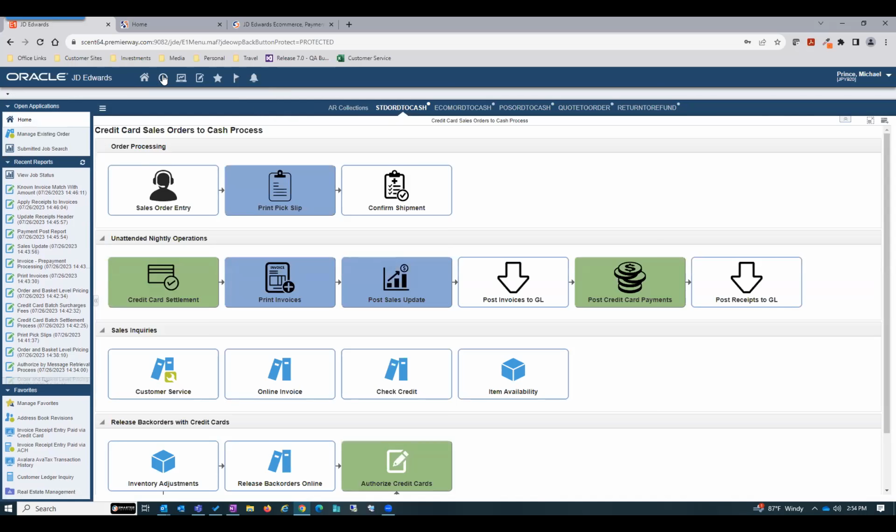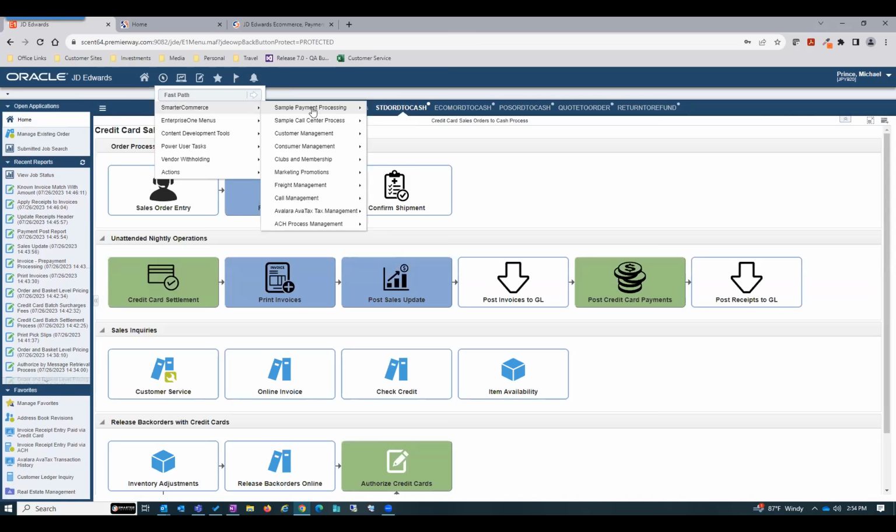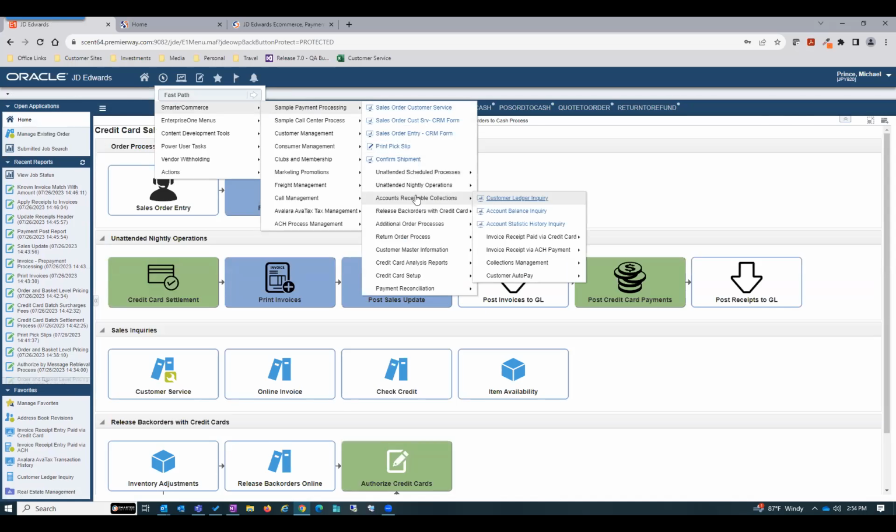And then lastly, I wanted to touch on, we also have a full collections management capability within AR, where we can send out email reminders to customers to remind them of payment that is due on specific invoices. And we can even set up auto pay rules so that customers can set up an auto pay, similar to what you may do for your own personal bills.